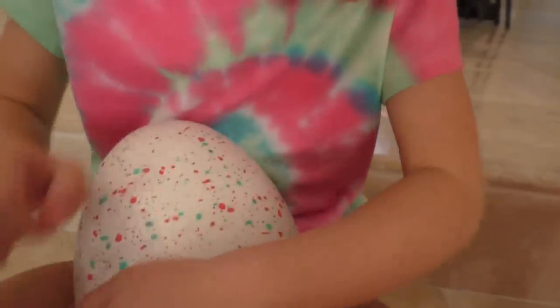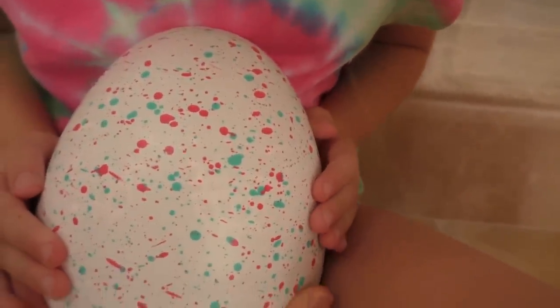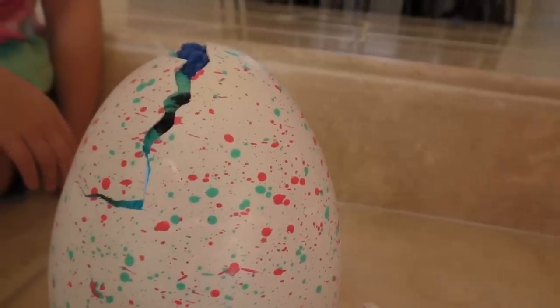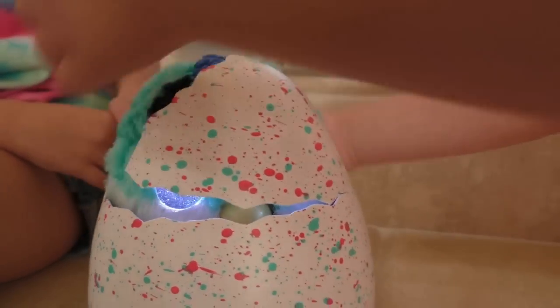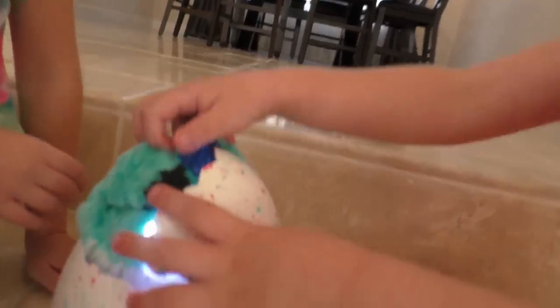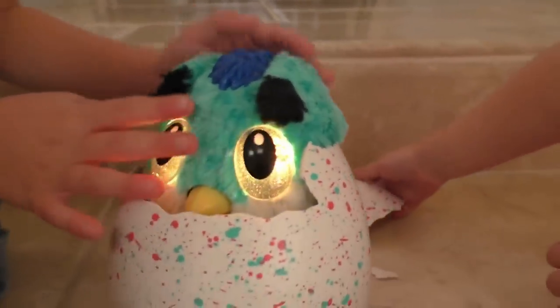Where's the ice? Where is it? The eyes are real. Chin, let's put it right here so it can hatch. It's pecking. It's gonna hatch. So cute! Let's take the shell off. Oh, yeah, you can go ahead and help them take their shell off. Oh, help it take your shell off, Madison. Good job. Boy!